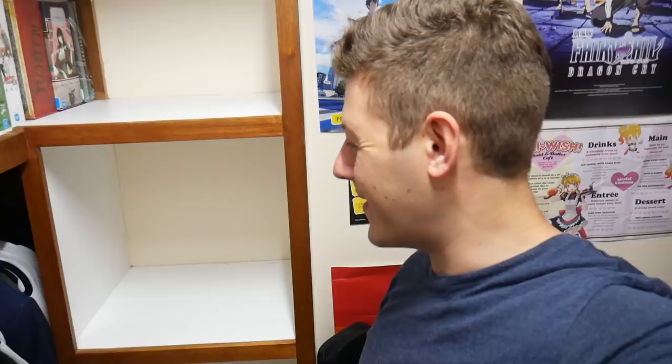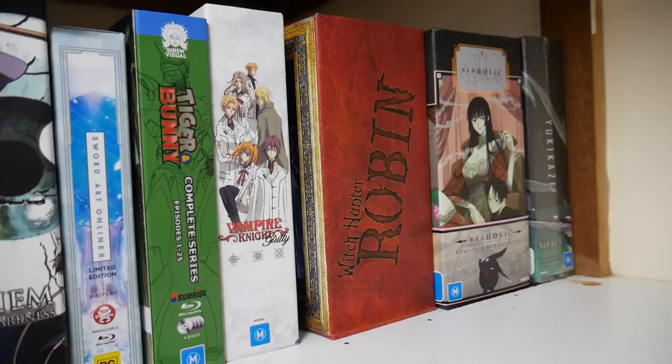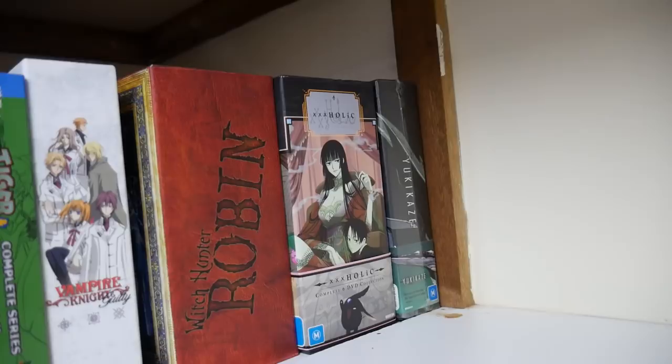Okay, so now you can see all the shelves behind me are cleared, and I have to say it looks really bizarre seeing them empty. There was some stuff in there that I didn't even realize I had that much of. Some of the stuff I'd forgotten I'd bought. I'll show you guys quickly. In my room tour, I wasn't able to show these boxes at the back here. I think I got up to Vampire Knight, so there's Witch Hunter Robin behind that, xxxHOLiC with the tag, and also Yuki Kaze with the tag, collector's art boxes.